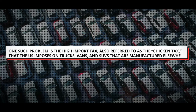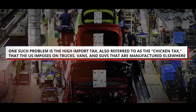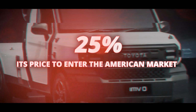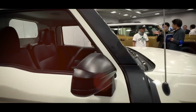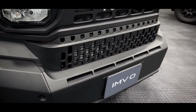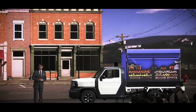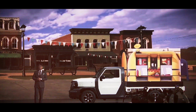One such problem is the high import tax, also referred to as the chicken tax, that the US imposes on trucks, vans, and SUVs that are manufactured elsewhere. Therefore, the IMV-0 would need to pay an additional 25% of its price to enter the American market because it is built in Thailand. If the $10,000 price isn't an alluring offer for purchasers, then what would be? Making them here would be an easy remedy, but that would require them to boost the price due to the high cost of manufacturing. This kind of stuff is subject to less stringent rules and regulations in some poor nations, which takes us to our next point.